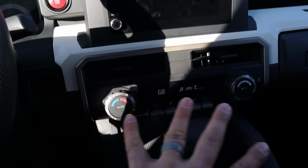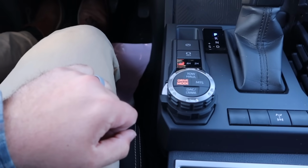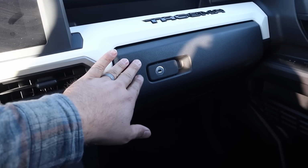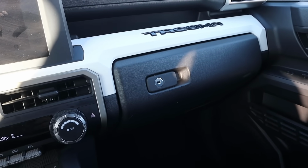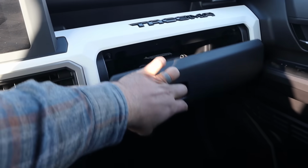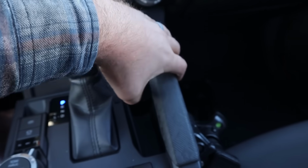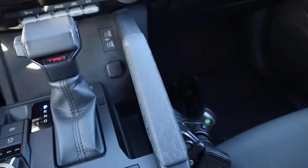This is more of a basic trim, so you've got single zone climate, but you still have the 2-speed transfer case, multi-terrain select, and all of that, rear locking differential as well. And this is another thing all the Tacomas do, brand new even, with the glove box. Yes, it does do that from the factory, but the positioning hasn't moved. So some of my critiques of the new Tacoma, same thing here: this still feels the same loose as it does from the factory, but it's not any more loose, if that makes sense.